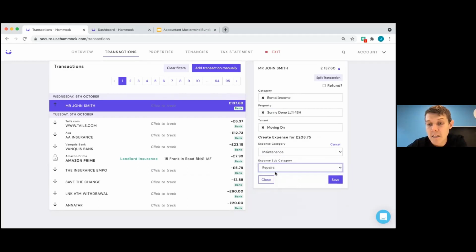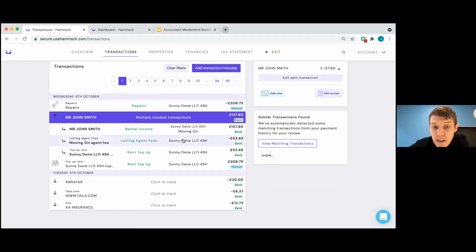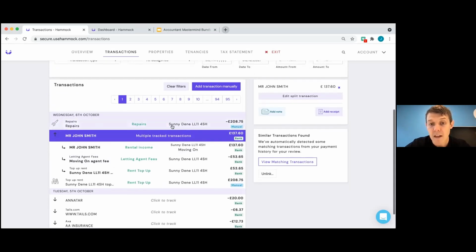Let's go with repairs and just hit save. And so it does the exact same thing again. It still creates your letting agent fees and tops your rent up, but it also creates this repairs and tops your rent up. So, without you really having to do anything, it automatically grosses everything up and gives you the expenses you need. And then for any transaction, you can then add a note.